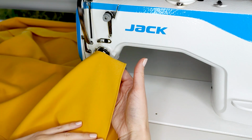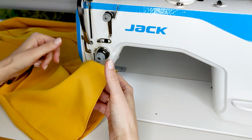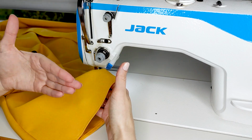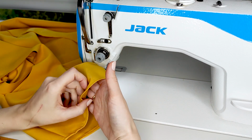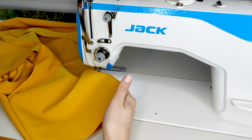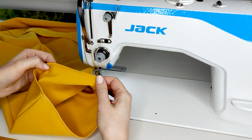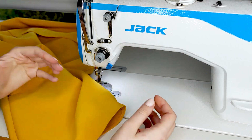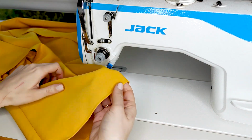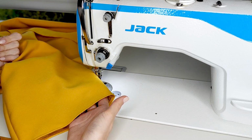So there are many different techniques how you can finish the hemline, how you can finish the sleeve. This one is definitely one of the easiest ways, but it still gives that really pretty look outside and very clean look in the inside. So not always more difficult is better. Sometimes easy option is also great option. So now I want you to repeat the same with another sleeve, and then we will start hemming our dress.